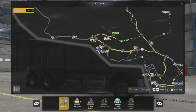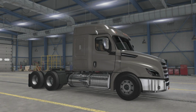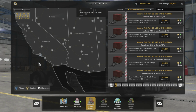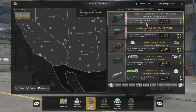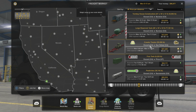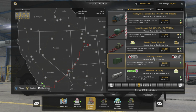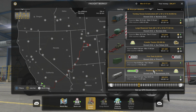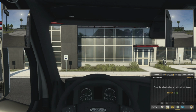And we've still got good working capital. So this is where we are at the moment, Oxnard. And we need a job. So what's our first job going to be with this truck? Nothing too strenuous, I think. Let's go for the frac tank, I think. Yeah, let's go for the frac tank. Go into Price. Yeah, that's perfect.